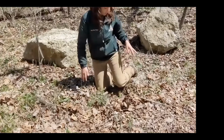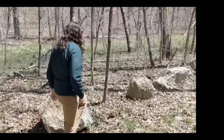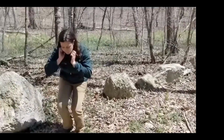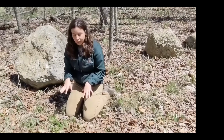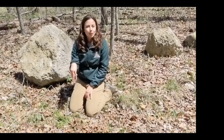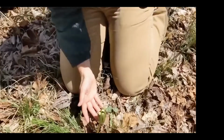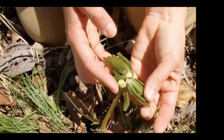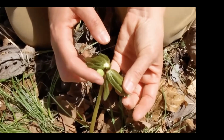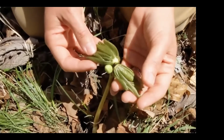Let's see. Oh, there's some mayapple over here. This is a good one. So mayapple is starting to spring up now. It kind of looks like closed umbrellas, but soon they'll open up. And it's a really interesting plant because you see here there's 2 leaves going and then 1 flower bud. And they only flower from forked stalks. So not all of the plants will produce flowers.